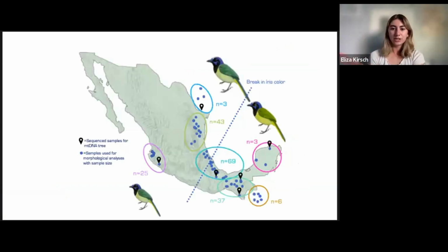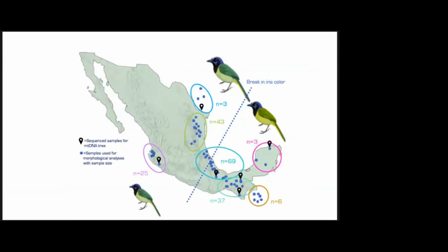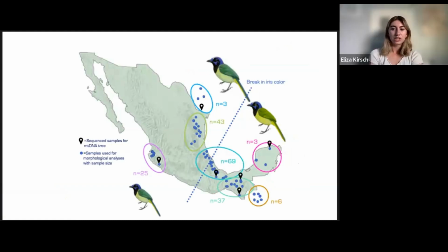So this map here shows my sampling scheme. All the blue dots here are where the samples I collected morphological data from were originally collected. These black location markers are the origin of samples that we used for genetic sequencing. And then these colored circles indicate how I broke up the groups into different geographic ranges.